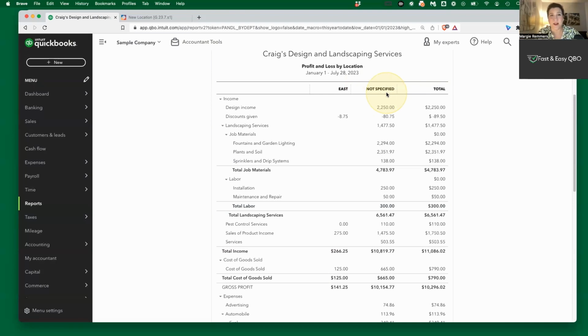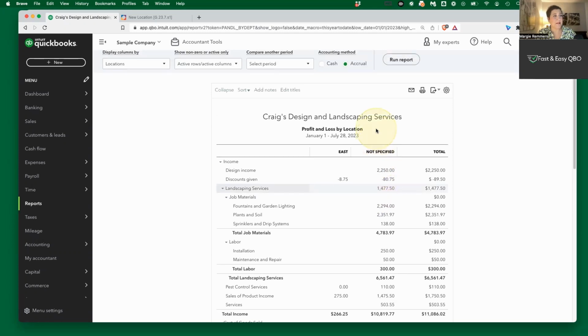They are not specified. So if you don't want to see this not specified column, then what you have to do is make sure that every single transaction has a location specified. And you can do that with the reclassification tool. And the free exercises do that. The free exercise shows you how to reclassify everything totally. Okay. And so that is it, guys.